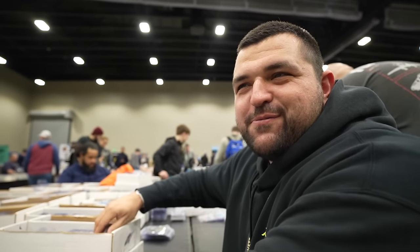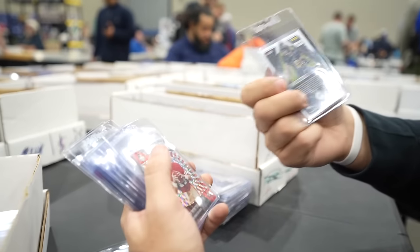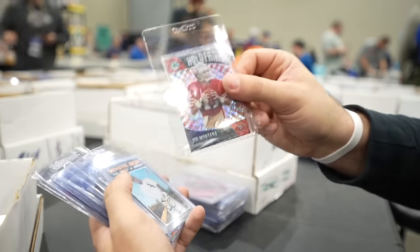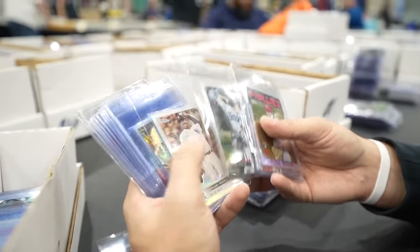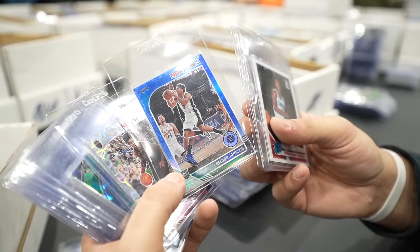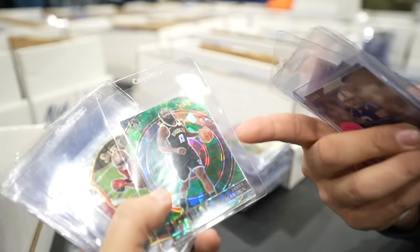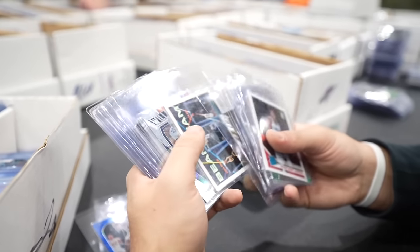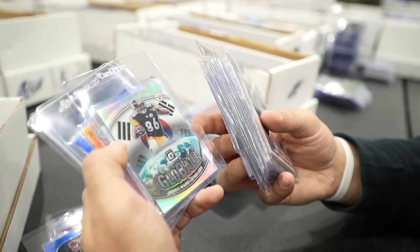I can tell when a box feels like it's been searched through. Gabe Davis, this guy was huge at one point. Not anymore. Rondell Moore pink. Joe Montana, that's cool, but not what we're looking for. Walker Buehler. Keldon Johnson blue. James Harden green cracked ice. James Harden, man, people don't really buy his cards. There was a time when it was a big thing. Not anymore. It doesn't feel like it. Brandon Aiyuk, those are cool if the Niners win, but football's tough, man.